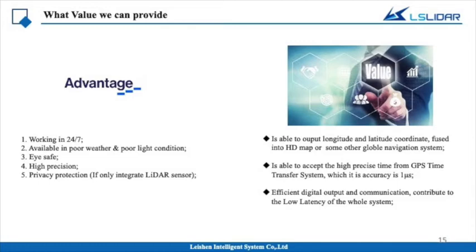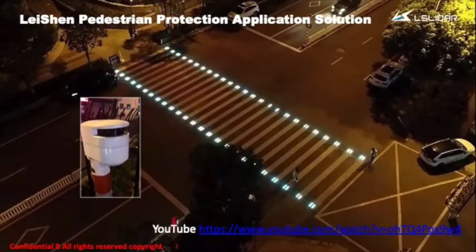Okay. LiDAR is, as we mentioned, good in poor weather and poor light conditions. And this LiDAR is eye safe and high precision. Our LiDAR is normally plus or minus 3 centimeters. Okay, this is maybe about our other solution. Maybe we go through it first.